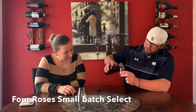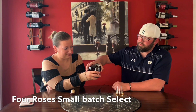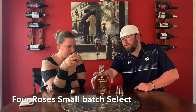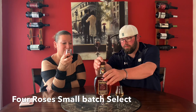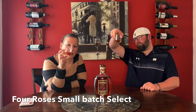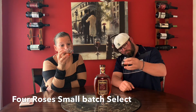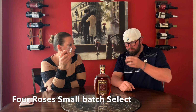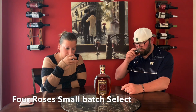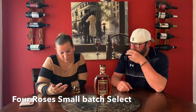So today we're using our little glasses we got from Grand Traverse Distillery here in Michigan. Put the little guy in there. So this one to me has that light oakiness color. It's not super caramelly. I would say it's almost like a hazelnut color. We got a lot of sweetness on the nose. I almost got a little bit of a cherry.